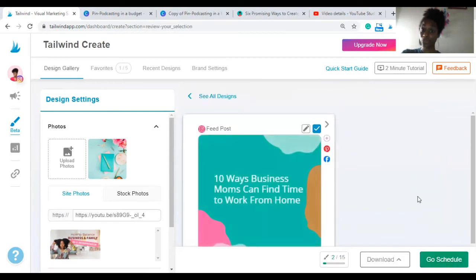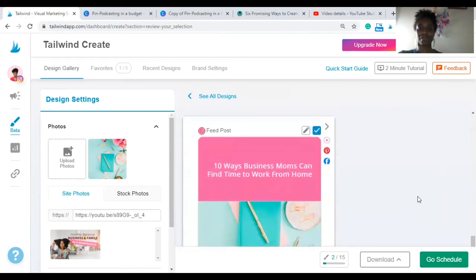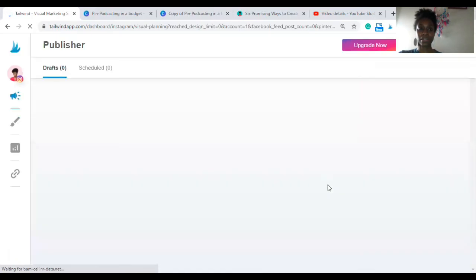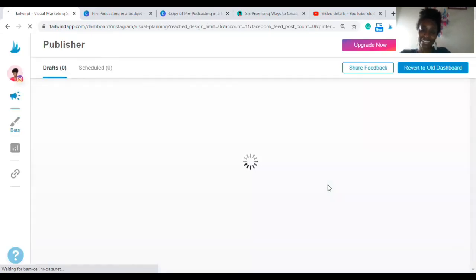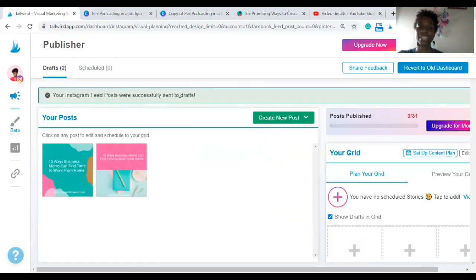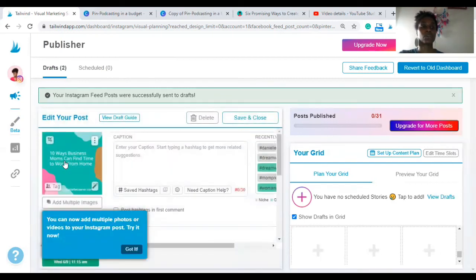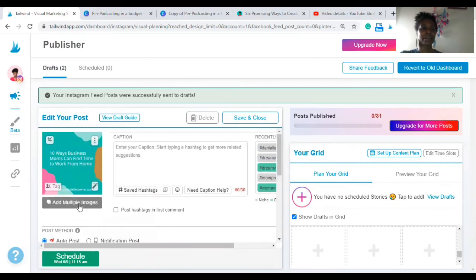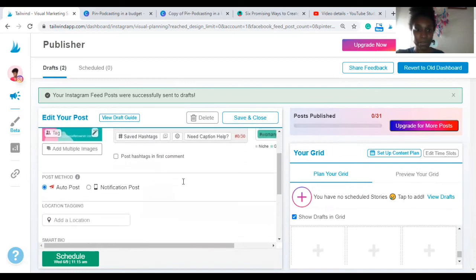Now I'm going to go to review, and I am going to click go schedule, so I can go ahead and schedule my design just like that. Your Instagram feed posts were successfully sent to drafts, so I can click on them to actually make the adjustments, adding my text and my hashtags. I can even add another picture if I wanted to make a carousel out of this. So this is a cool update that they have too.